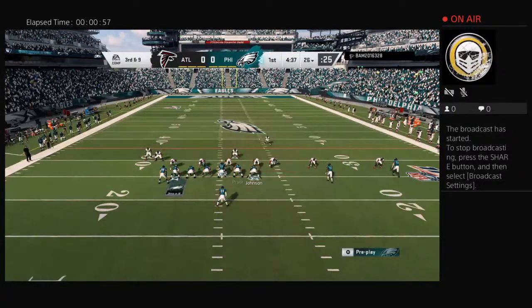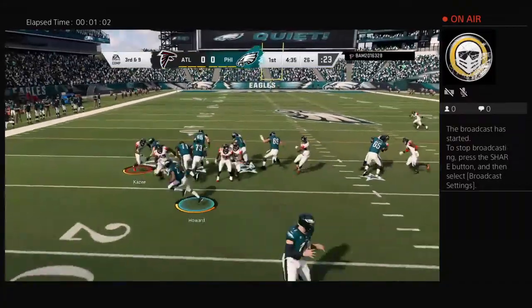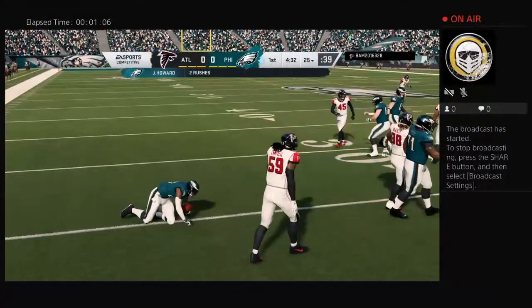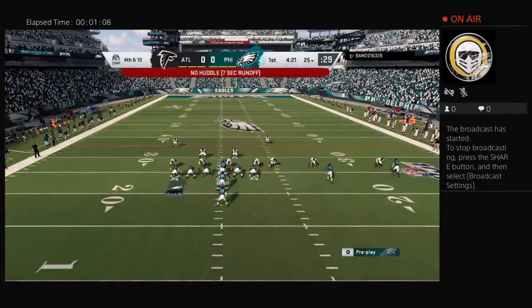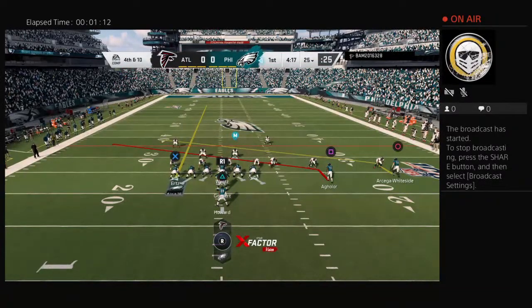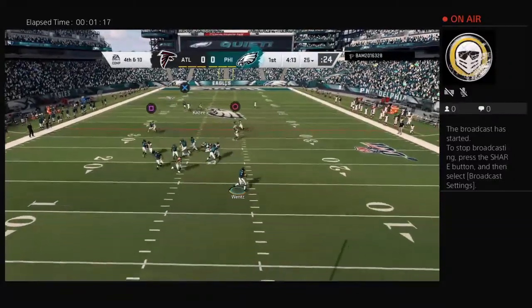Check Mike 45. Check Mike 45. Now watch one. On 3rd down, this is Howard, and he's going to lose yardage and be backed up to the 25. A loss of a yard, and it brings up 4th. Here we go on 4th down with Wentz.